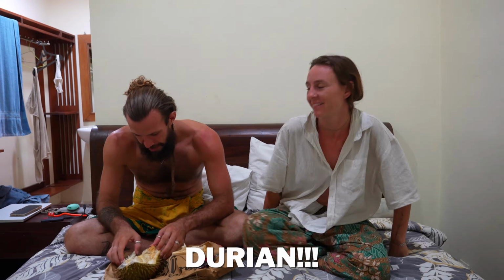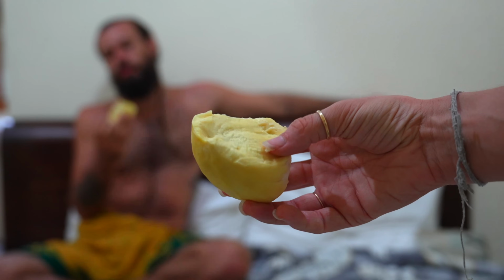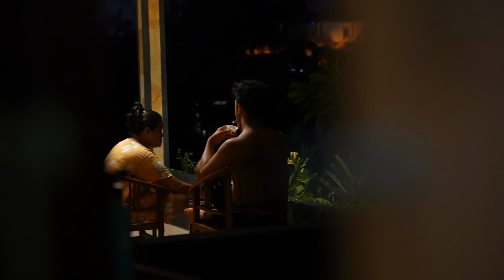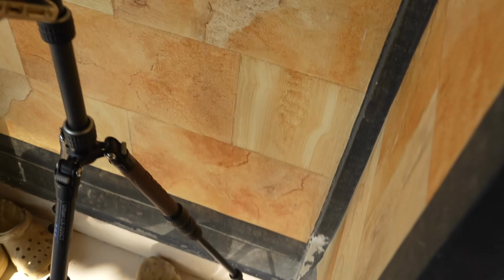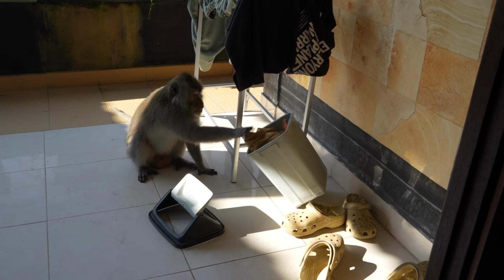Dinner time. Yeah, we're now doing something that we definitely couldn't do if this was a big fancy hotel. Oh wow. Feels good. Wow. Okay. Oh, he wants the bin. Monkey wants the bin. Big one. Holy crap.